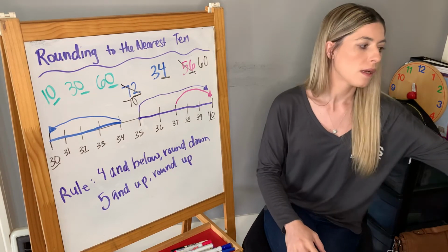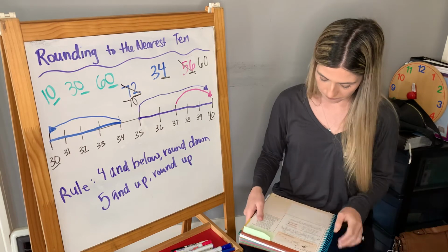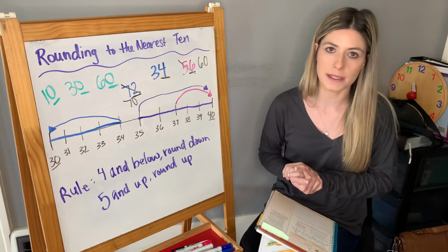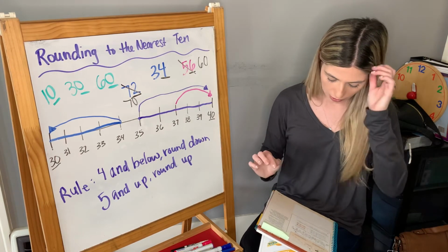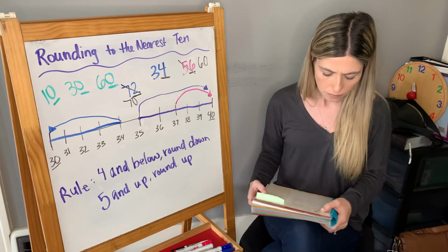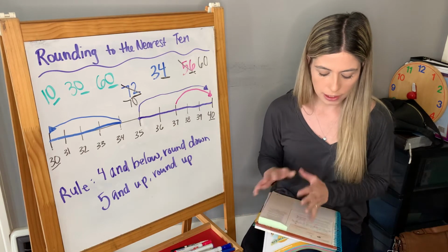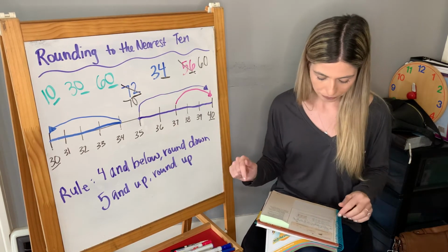I'll help you out. But if you take a look at your worksheet, page 279 to 280, we're going to start on the back because that's where the new topic always is. So looking at page 280, at the top, there's another reminder for you. It says rounding to the nearest 10. And they actually give you a good idea of it. They show you how it looks on a hill.